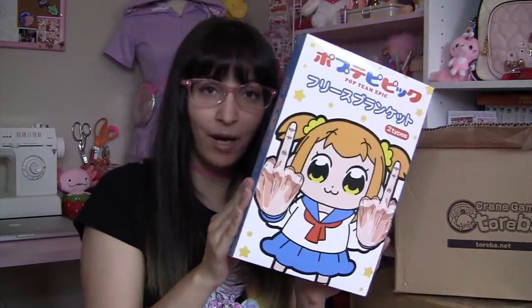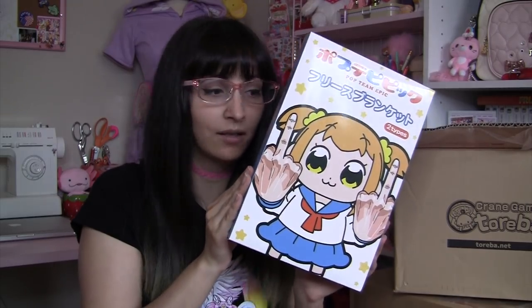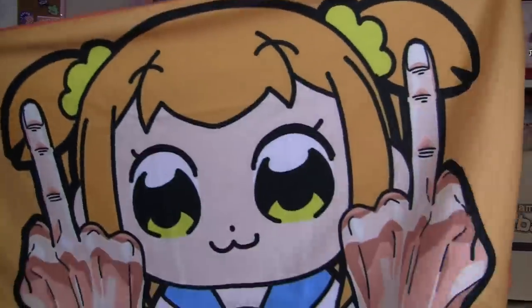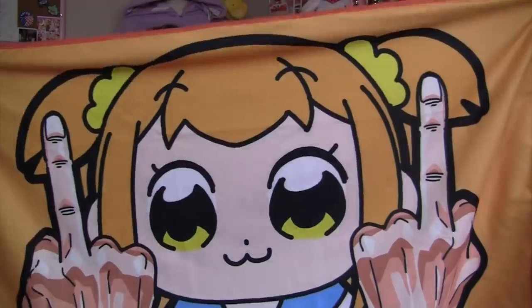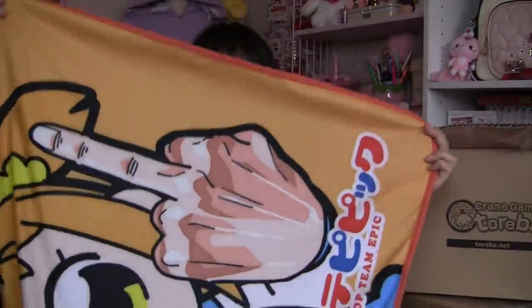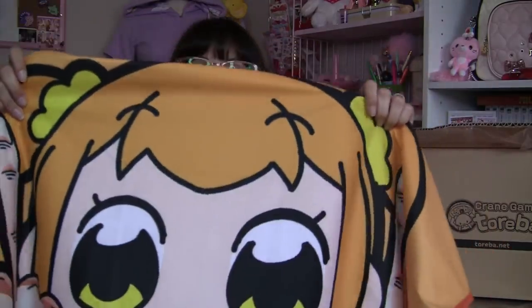And here we have a Papuko from Pop Team Epic blanket. Let's open this up and see what it looks like. Okay, so what I can say right away is that this is more like a throw because it is a very thin fabric, but this is amazing and I really like it. I like that this is a smaller size too, so you can use it while you're watching TV or something like that, or while you're watching Pop Team Epic actually.